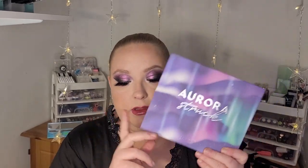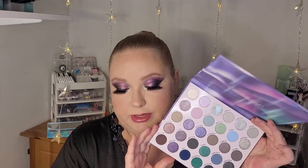Anyway, then we have the Aurora Struck, and same story pretty much with this one. I was so excited for this palette, and this is the new special shade, the new special glitter but not glitter, and they suck. They suck. It's just, look, it's barely nothing.